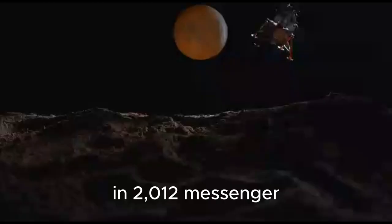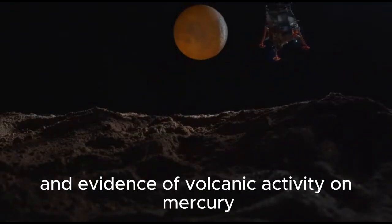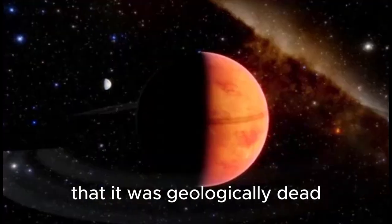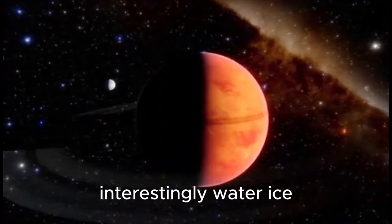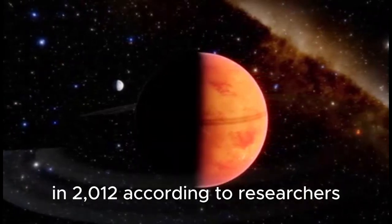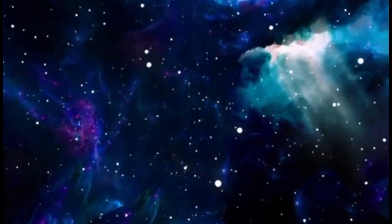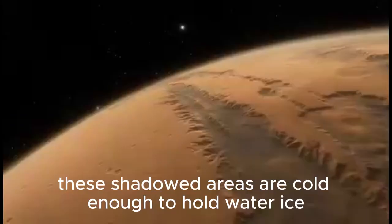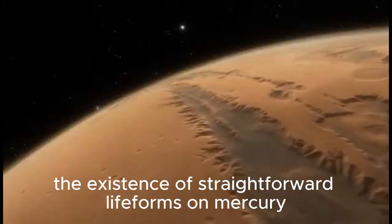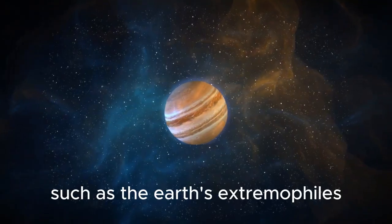In 2012, Messenger data revealed pyroclastic deposits from explosive volcanoes and evidence of volcanic activity on Mercury. The long-held belief that Mercury was geologically dead was put to the test by this finding. Interestingly, water ice was also discovered in some of Mercury's polar craters in 2012, according to researchers. Even though Mercury is close to the Sun, these shadowed areas are cold enough to hold water ice. This raises concerns regarding the existence of straightforward life forms on Mercury. Could these icy regions support life, such as the Earth's extremophiles?